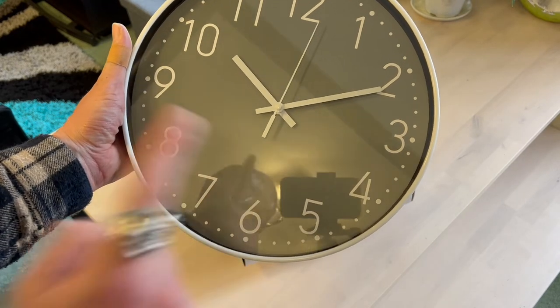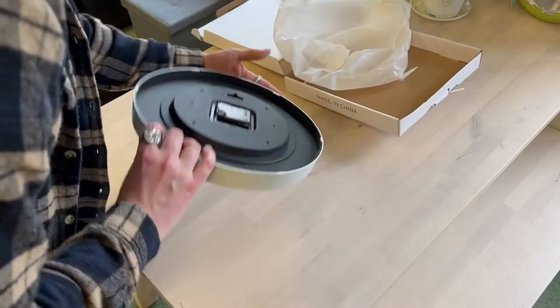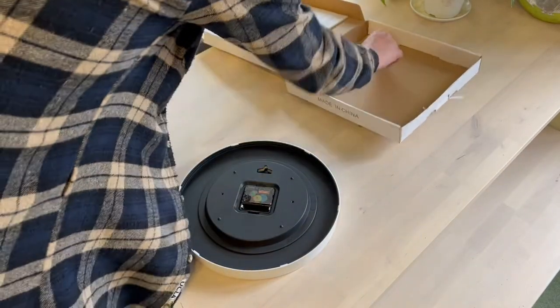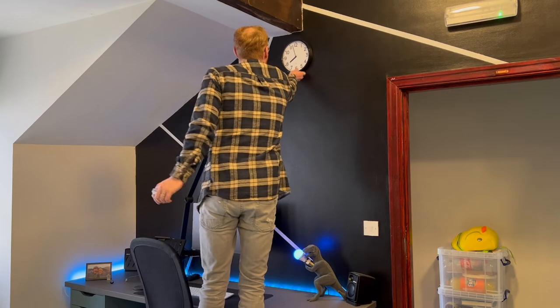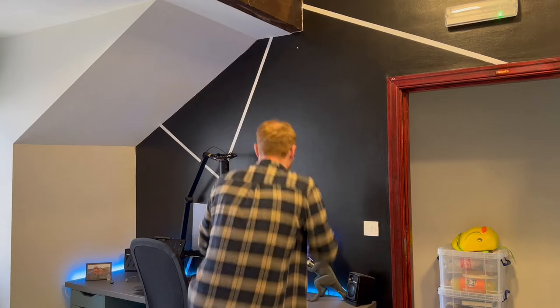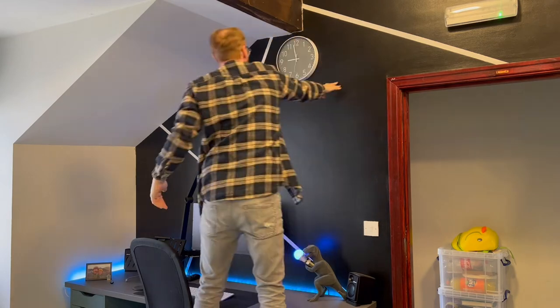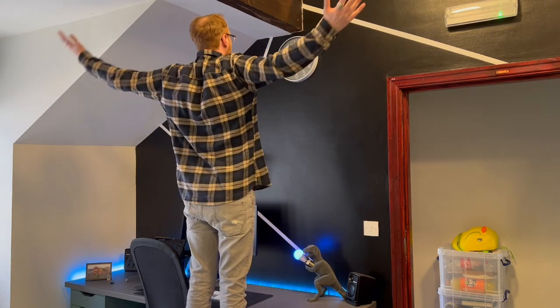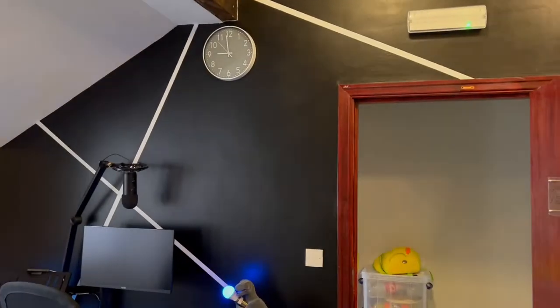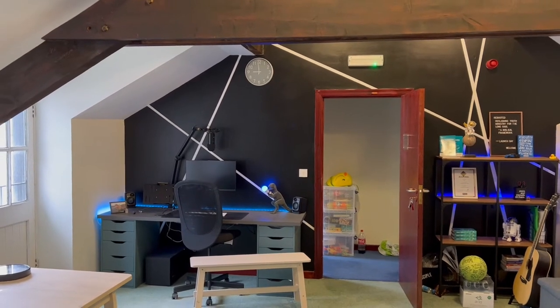That is even better. That's amazing. Thank you, Matt. That's cool. That's gonna look so good in here. Battery. It does not. And it's not red, it's lovely, it's perfect. We have a non-ticking clock in the office. Yes, that is the one.